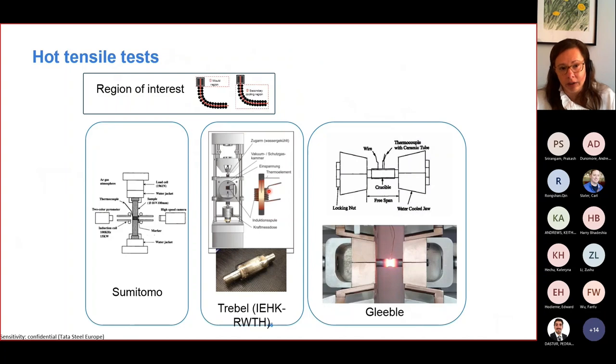So in the hot tensile test, let's forget the normal tensile test because we are talking thermomechanical. Temperature is very important in casting. At room temperature, we cannot get that much information really, so it's better to do it already at temperature. There are several examples. We have the Sumitomo test, also an in-house method from Aachen University, and commercial Gleeble machines.